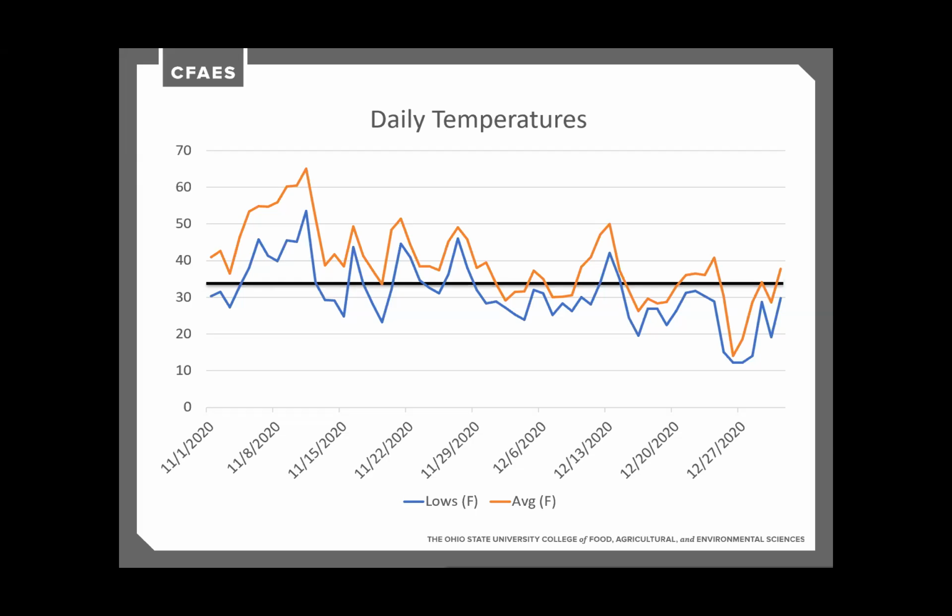We've had several days. That black bar indicates the 32 degrees there. We've had several dates below 32 degrees. In the average, we've had about 4 periods where the averages dipped or stayed below freezing for a 3 to 5 day period there. So most of those occurring in December. So that kind of gives you a heads up.